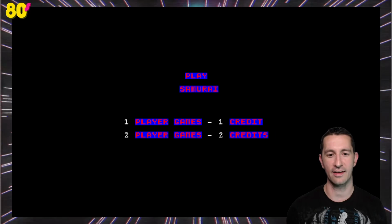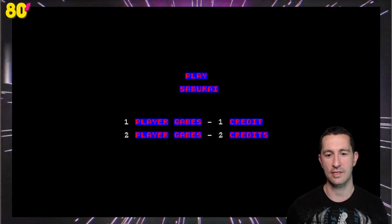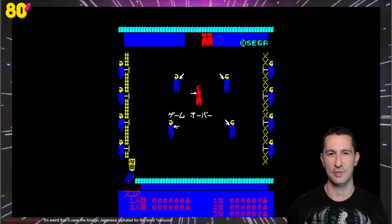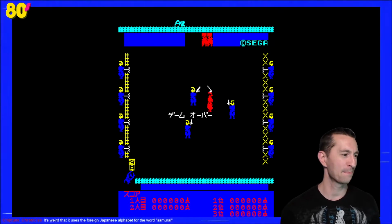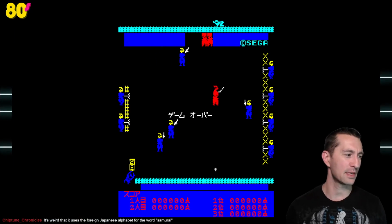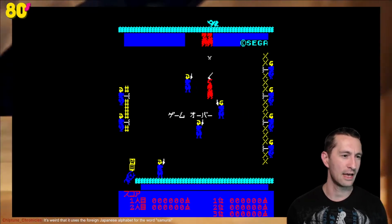Okay, so it has a cool attract mode. Looks like 1 and 2 players. I really want to know if the second player is alternating or if they play at the same time. And yeah, it is strange. They're using Japanese alphabet for the word samurai.